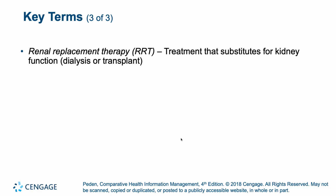So people with end-stage renal disease end up on dialysis almost always, even if they're going to be in a transplant situation down the road.